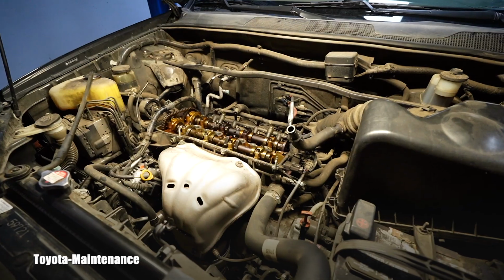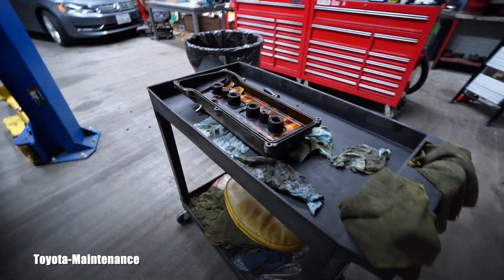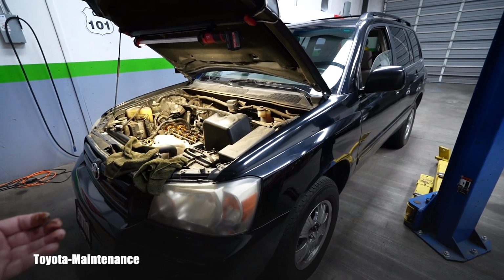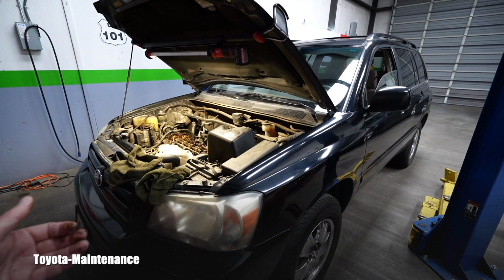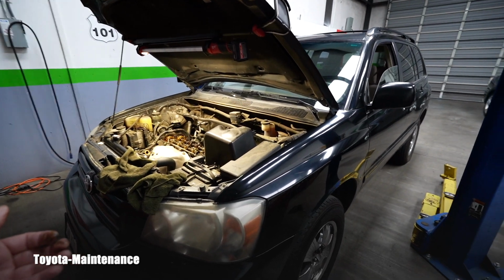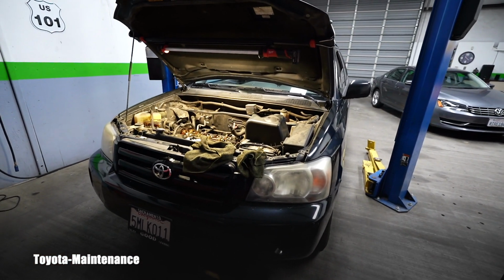He's dealing with it. And as I said, as the budget will allow, we will continue taking care of this baby, because they want to keep it for a son. It will be his first vehicle. So they have a clear motivation to do correct maintenance and keep this vehicle for a while.